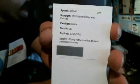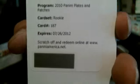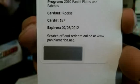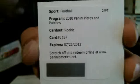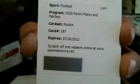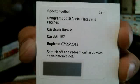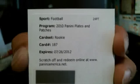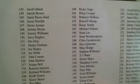And redemption. Rookie card number 187. Ooh, that's the murder rookie card. Rookie card number 187 is Sean Witherspoon. You hit with both teams. Oh, you have the Colts too, huh? Falcons. Yes. Sean Witherspoon for the Falcons. Let's show you guys right there. Sean, 187. It's the 187 murderer.